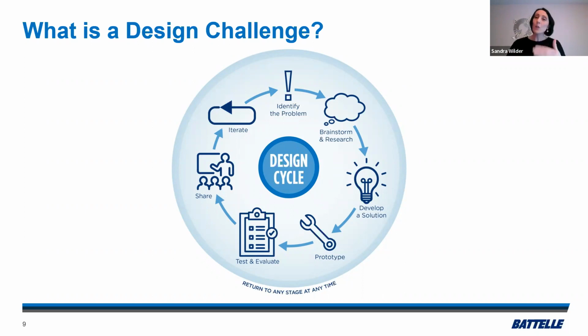And oftentimes they go through it multiple times. The iteration process can take several cycles. And then finally, they share their solution with the audience that's as invested in solving that problem as they are. That is the core of Design Challenge.